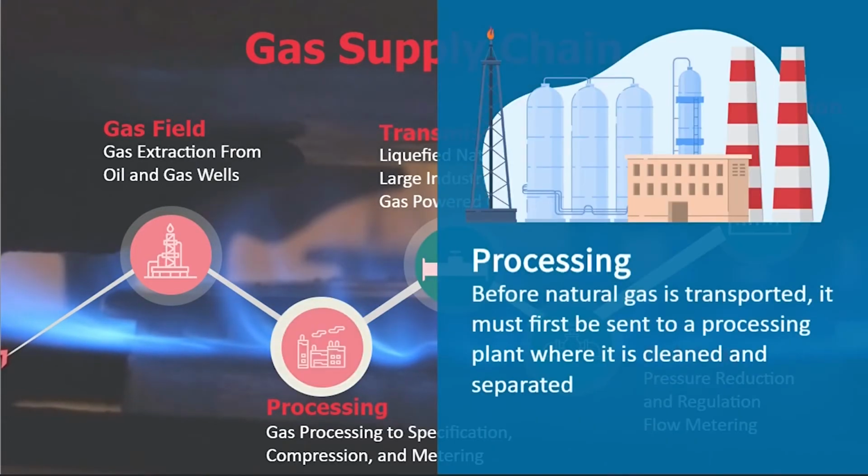Before natural gas is transported, it first must be sent to a processing plant where it can be cleaned and separated. At the processing plant, the natural gas is sent through a separator where secondary byproducts including oil, impurities, and heavier hydrocarbons such as butane, ethane, and propane are removed. Most of these byproducts are reprocessed and sent to market for other uses.